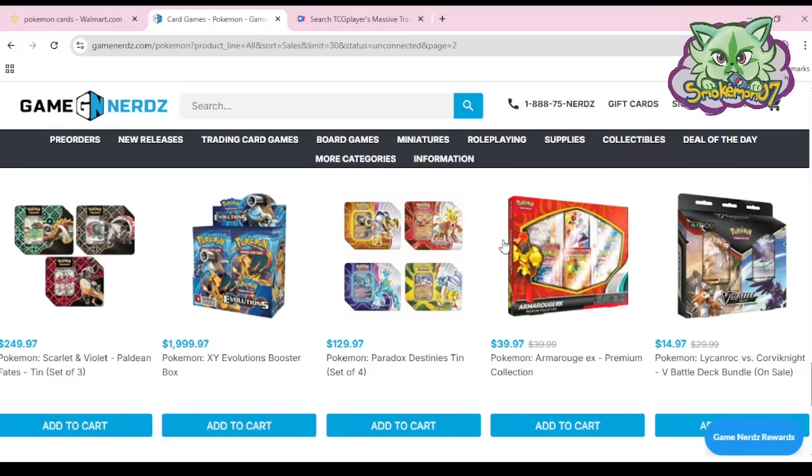Honestly, this Armarouge here for $40 just keeps getting better. I'm surprised it hasn't sold out yet. I've been on Game Nerds' website since this box released, which was with Obsidian Flames or something. I feel like it used to be as low as 25. Now they're here for the MSRP of 40.